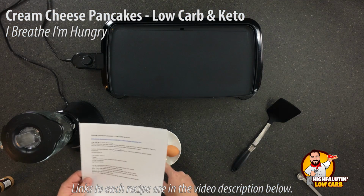The other 2 are waiting on us behind us. And this is cream cheese pancakes, low carb and keto by I Breathe, I'm Hungry. There are only 4 ingredients in this recipe. Cream cheese, eggs, a teaspoon of granulated sugar substitute and half a teaspoon of cinnamon. So not much. And you put them in a blender, blend them, wait a couple of minutes for the bubbles to settle down, and then make your pancakes.